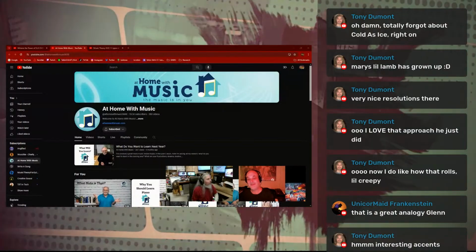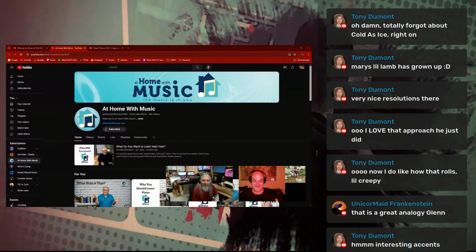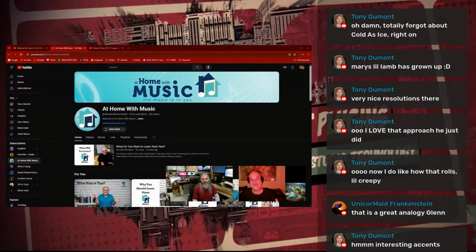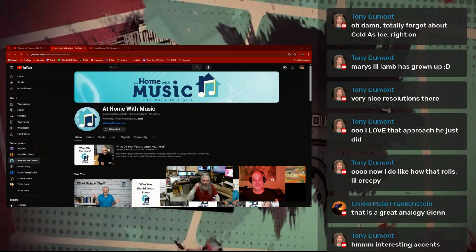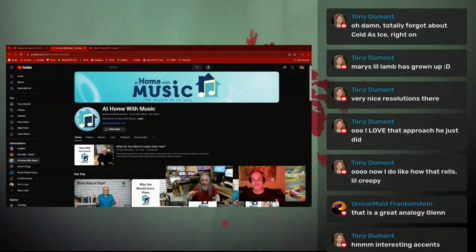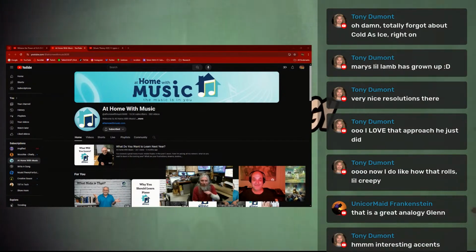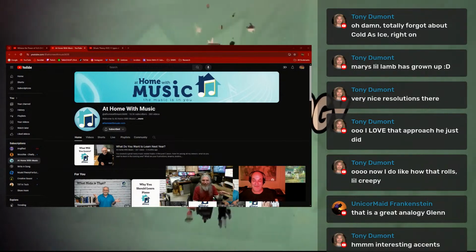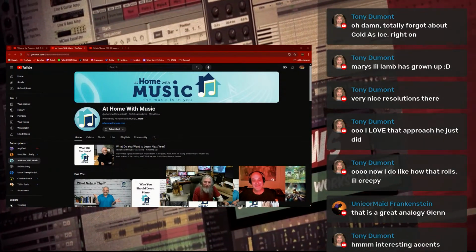Excellent examples. Oh, I totally forgot about Cold as Ice, and Pinball Wizard is so right. Like the Pinball Wizard, that one I wouldn't have thought of off the top of my head because of the way that Elton rolls it, but seeing the notation, I'm like, son of a bitch, that's such a slick way to just open the main chord to the sus chord to the main chord to the sus chord.